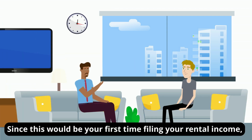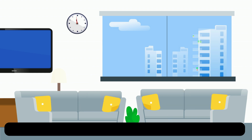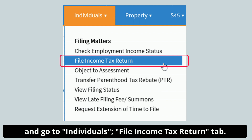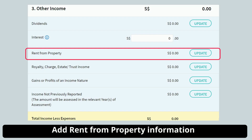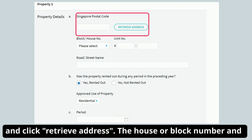Since this would be your first time filing your rental income, let me show you how to do it, using a sample tax form. First, log in to My Tax Portal and go to Individuals, File Income Tax Return tab. Select the year of assessment. Add Rent from Property Information. In the address bar, key in the postal code of your property and click Retrieve Address.